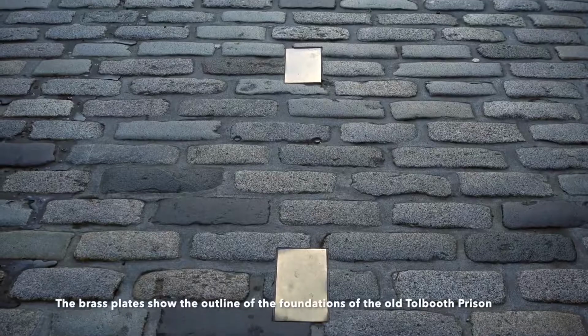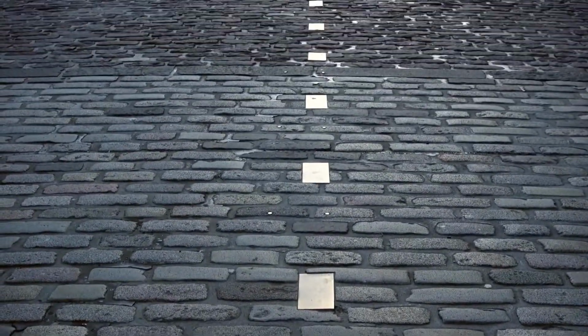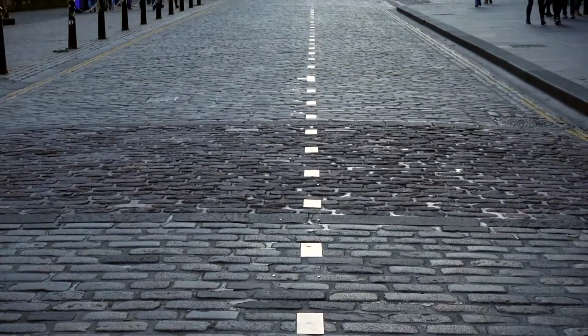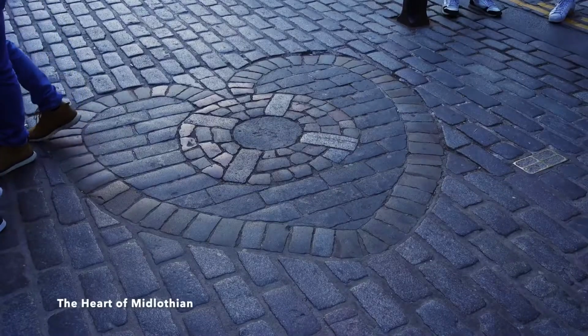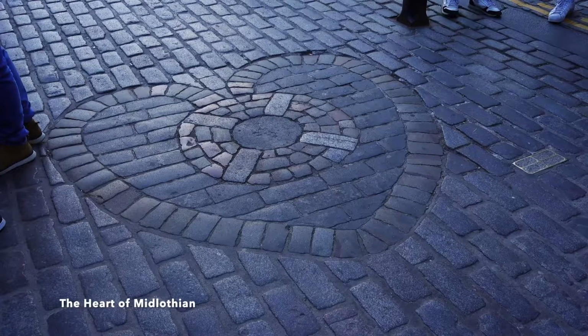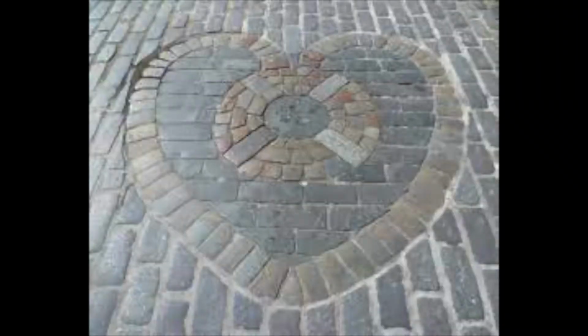Next to St Giles there used to stand a prison called the Tolbooth Prison. These brass plates show the outline of the foundations of that prison. It held many political prisoners, and there were many executions just outside the prison. This mosaic, called the Heart of Midlothian, marks the place where the gallows used to stand. It is customary for locals to spit on the Heart of Midlothian as they pass it, as a sign of their disrespect for the old prison.